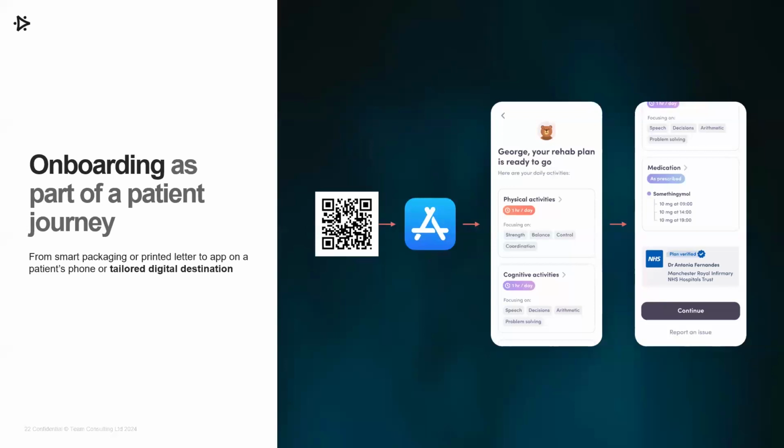The link to the App Store has carried a secure token along with the download link. When the user opens the app, they're automatically authenticated and can view their rehab plan. This illustrates how to reduce the number of potential barriers during onboarding and how it's possible to provide a tailored digital destination.